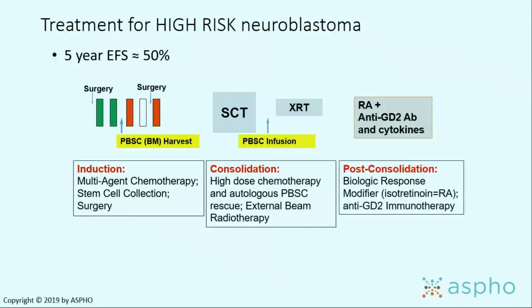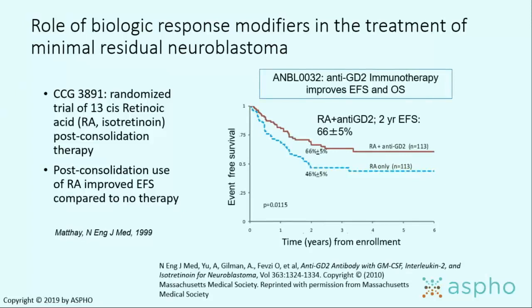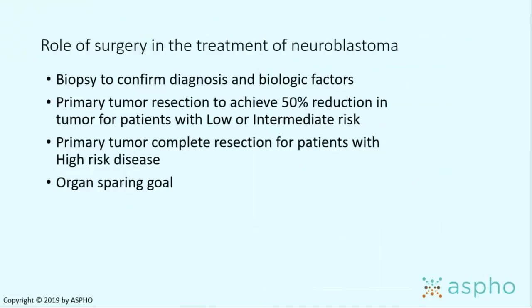And then finally, there's an important part of treating minimal residual disease using biologic response modifiers, isotretinoin, and anti-GD2 immunotherapy. There have been randomized clinical trials that have shown the benefit of both isotretinoin and also immunotherapy, and so I'm sure that those are questions that could easily be asked on the boards.